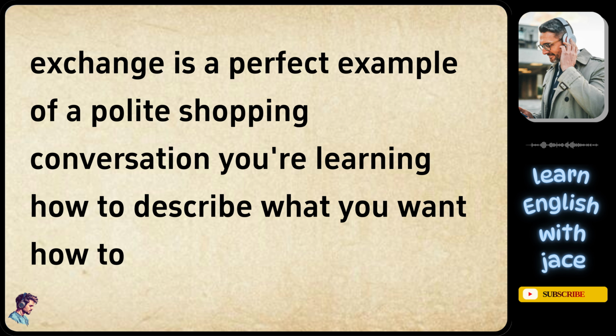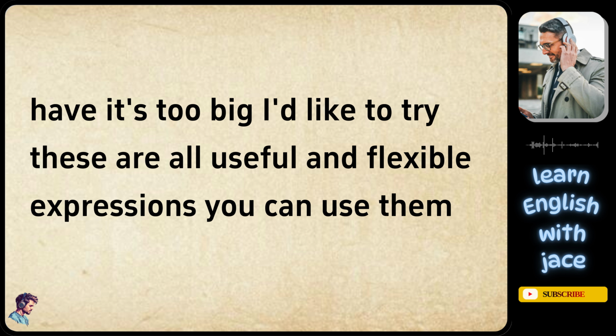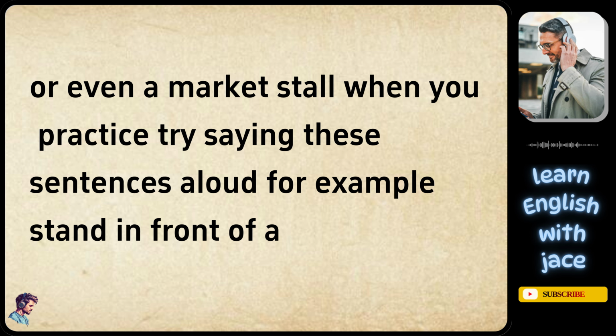This short exchange is a perfect example of a polite shopping conversation. You're learning how to describe what you want, how to respond, and how to ask for something specific. Notice how each sentence starts naturally. "I'm looking for." "Do you have?" "It's too big." "I'd like to try." These are all useful and flexible expressions. You can use them in almost any shopping situation, not only in a clothing store, but also in a shoe shop, supermarket, or even a market stall.